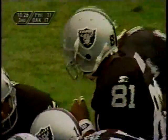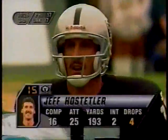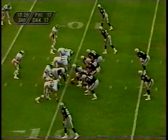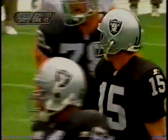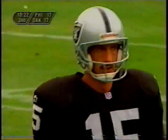Nice protection up front again by the Raiders. The only way they've been getting any pressure, the Eagles, has been by blitzing. Hostetler, 2 interceptions, but 4 passes have been dropped. It'll be 3rd down and 9. Haas, incomplete, going for Darrell Hobbs. And that will send the kicker onto the field.